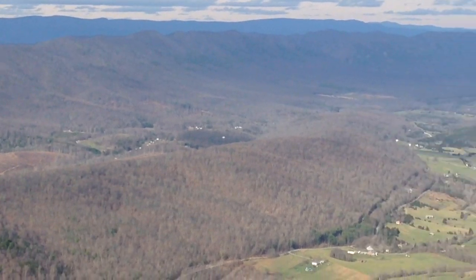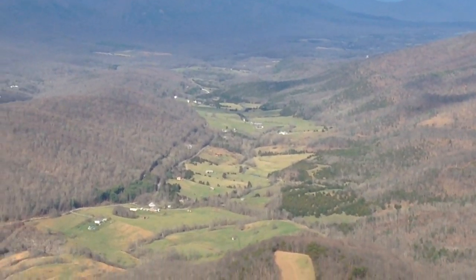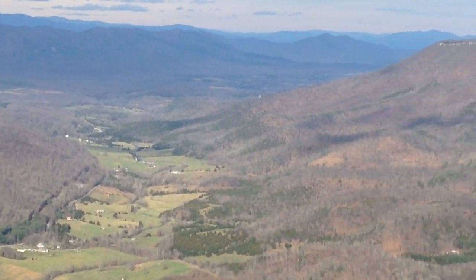So, cross this valley twice. A really nice hike.